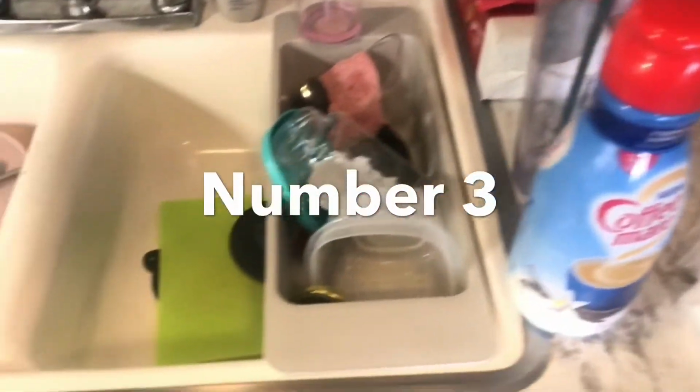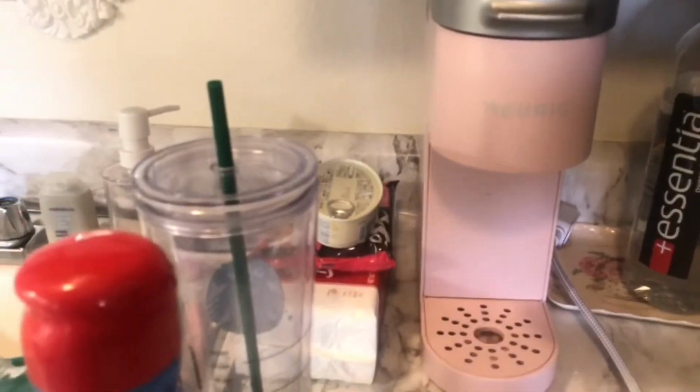We're gonna just call this a surface. But yeah, so these are the clean dishes that need to be put away. And then these are ones that need to be washed. Tidy up everything, clean my Keurig because it gets coffee spills. And then I will use some disinfecting wipes and wipe down this whole surface.